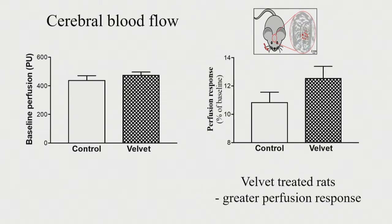We then used this whisker stimulation paradigm to look at how the blood flow changes in the barrel cortex during the stimulation. We can see the velvet-treated animals displayed a greater perfusion response. This means when you stimulate the whiskers, the neurons in the barrel cortex have to work hard immediately because the sensory information gets there. And this activity has to couple with blood flow, just like when you run, you need lots of energy, probably eat more to support your hard work, right?